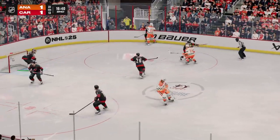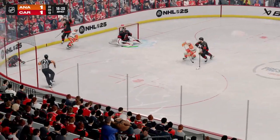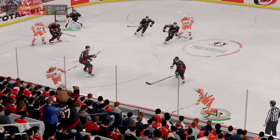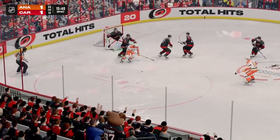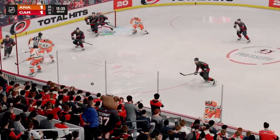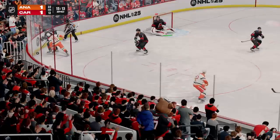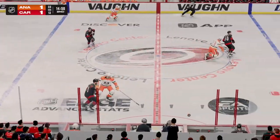Stahls won the draw here in the defensive zone. Orlov's moving the puck to his own zone. The Ducks have it now. Richards looks around. Takes control of the puck. Aggressive move as he pokes it away. Play rolls on. Moves it to Richards. Along the boards, they battle for the puck back and forth. And he can't hang on after that hit. Carolina's got it in their own zone.